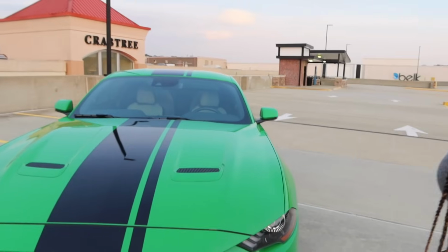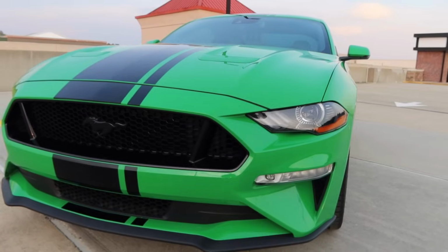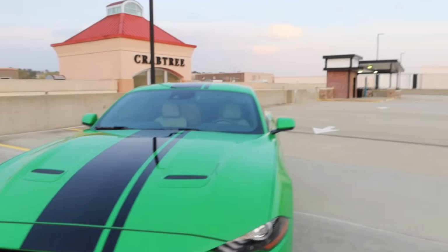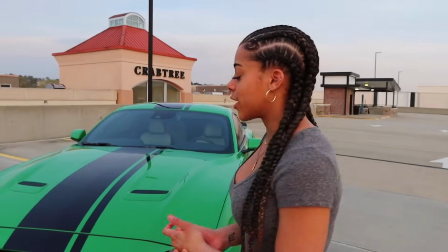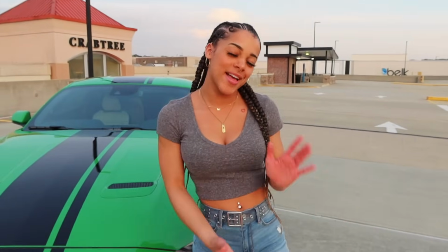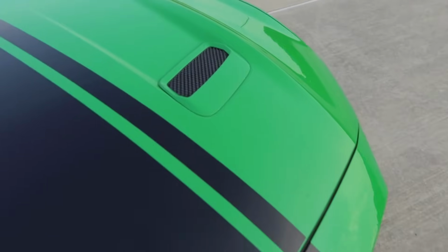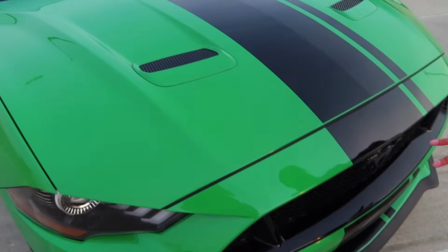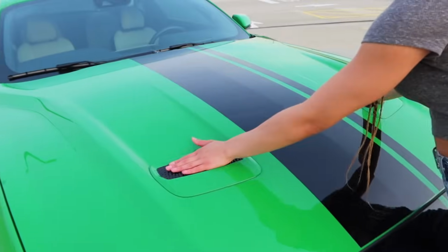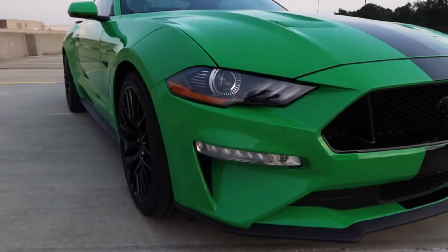But this is what the front of the car looks like. I am in love. I saw this car and it was over. I knew this is what I wanted. I knew there were going to be a few things I wanted to change about it, but when I first saw it and test drove it, I knew this was the one. So this is what the front of the car looks like. We got the slime green color, we got the stripes here. We have some ventilation here to help cool off the car, but it also gives it a very sporty look. We got the grill.